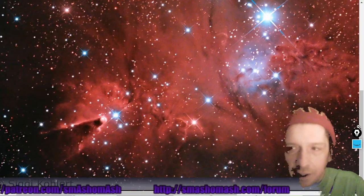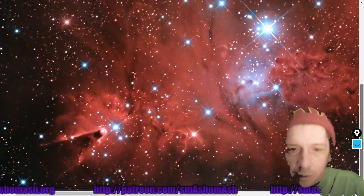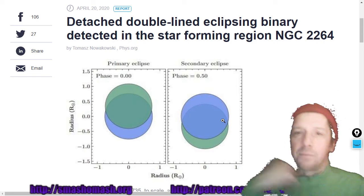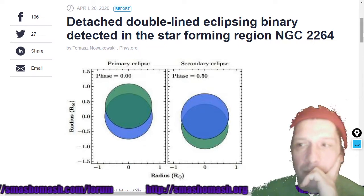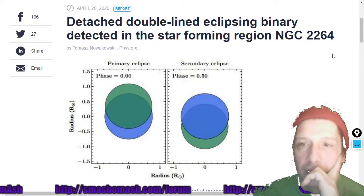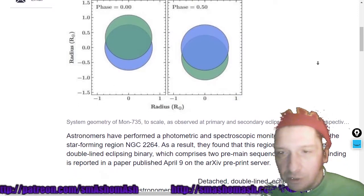It's gigantic. And mainstream astronomy considers this a star-forming region, despite the fact that we've never seen a star form or die. Anyway, there's an interesting eclipsing binary in there. Two stars that orbit each other on a plane capable of causing them both to eclipse each other from the view on Earth. And eclipsing binaries are important for things like trying to calculate distances and so on.